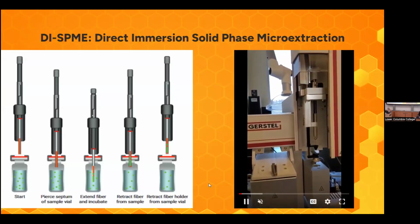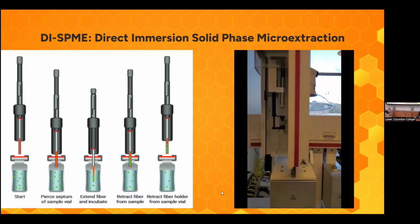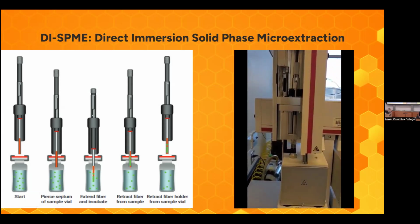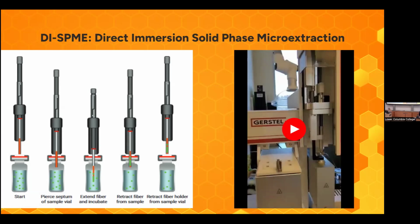And so this is a little video, and I'm going to pause really quick, of how the direct immersion solid phase works. As you see, we have our vial and it's being pierced. Then small fibers are injected into the tube, and then it's going to retract the fiber and place the vial back. And that fiber is what's going to be tested, what's on that small piece.